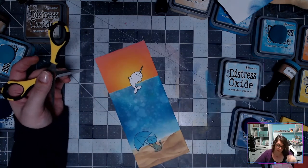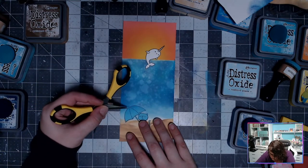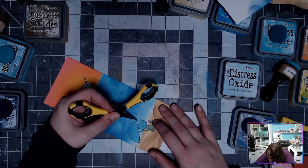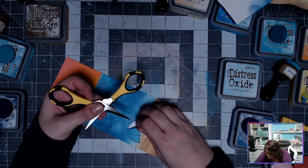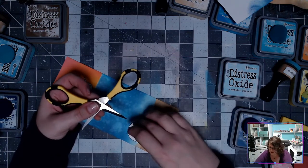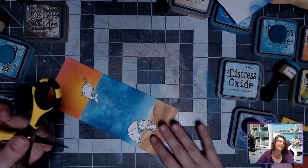All right, so we've got our little narwhal hopping out of the water down there, and then we also have our sweet little kitty cat down here on the beach, just chilling in the summer heat. If I can get this dang thing off. All right, here we go. There we go. Now you start to see the card come together once we take these pieces off. Oh, it's so cute.